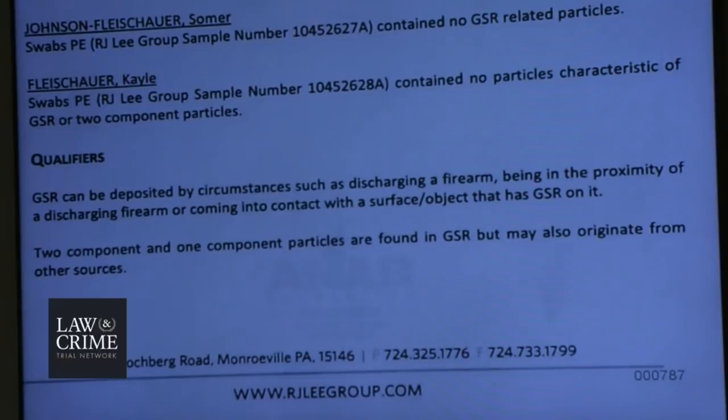Okay, I'm sorry. GSR can be deposited by circumstances such as discharging a firearm, being in proximity of discharging a firearm, or coming into contact with a surface or object that has GSR on it. And the next qualifier after that is what? Two component and one component particles are found in GSR, but may also originate from other sources.